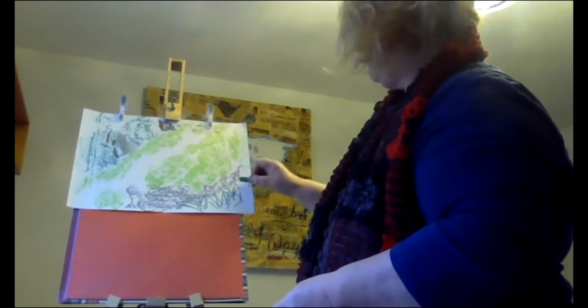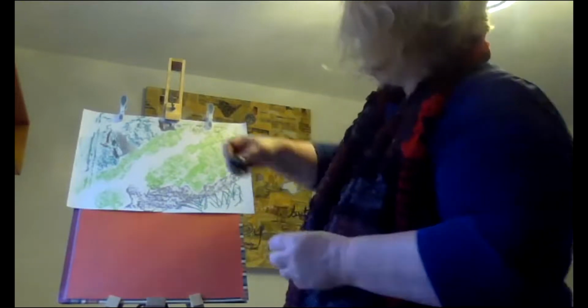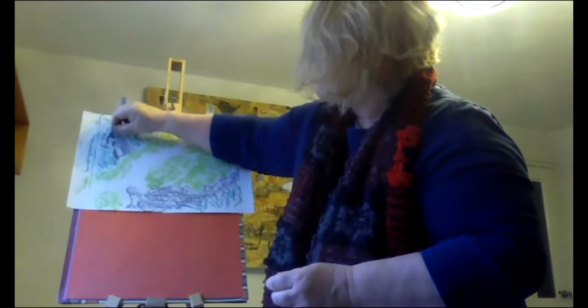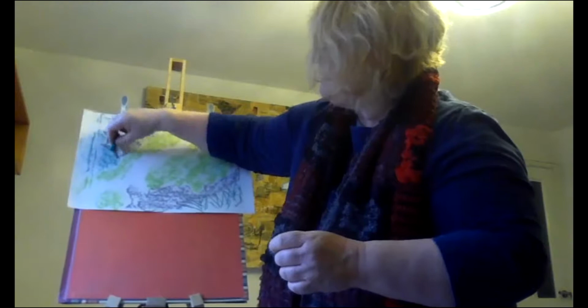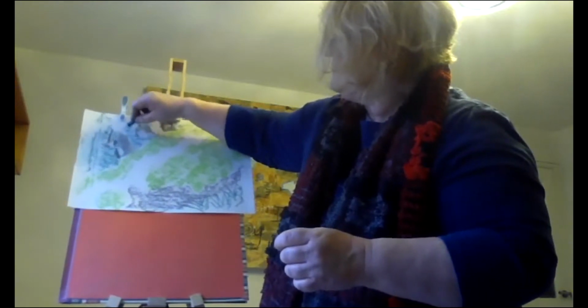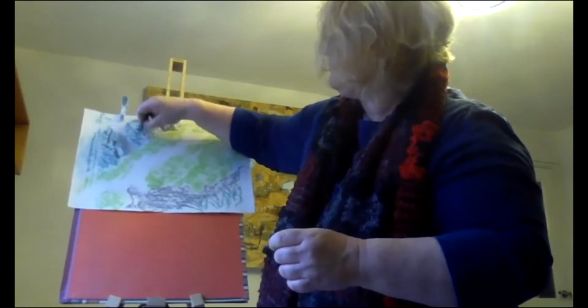Okay. Not spending too much time on it. What I might do is, I've got green in my hand. I'll put a texture here. I want to show that there was texture there. Different textures in different places. Right, so it's definitely more textural.